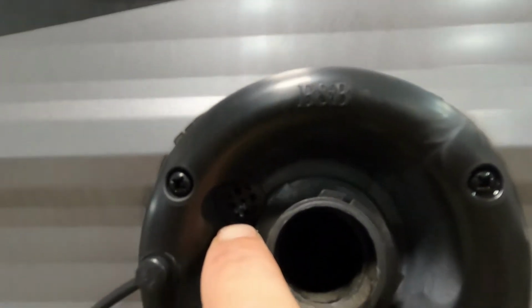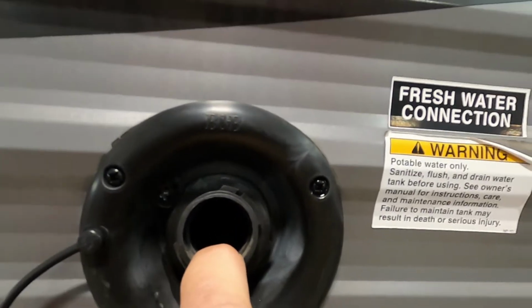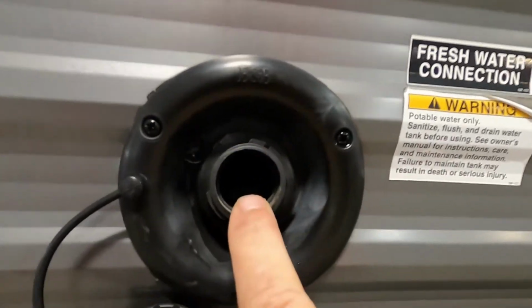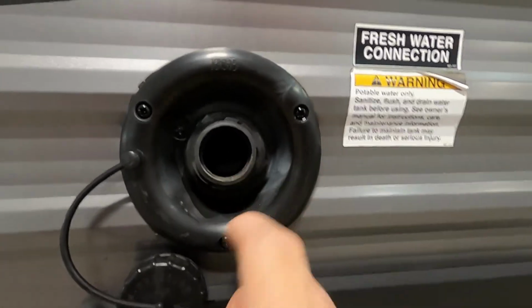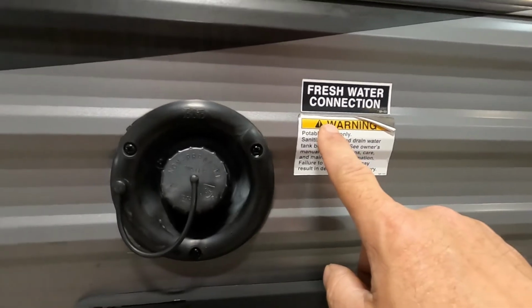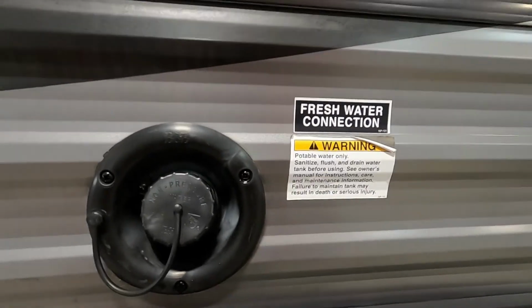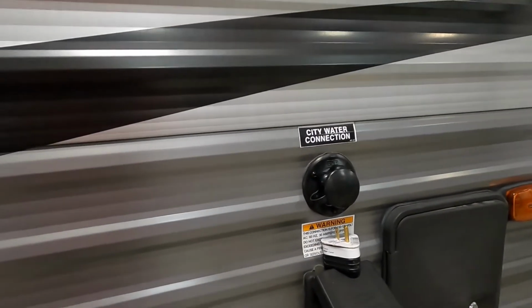There's an overflow valve right here, or on the inside where you check the levels of your black and gray tank, there's also a freshwater reading. Once you read that that's full, and don't leave this unattended while you're filling it, remove that hose, put that cap back on, and then whenever you want to utilize that water, you'll turn on your water pump. Don't turn on your water pump and hook to city water. That is already pressurized.